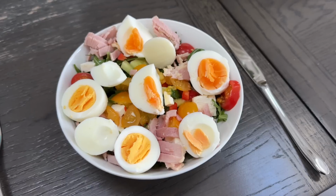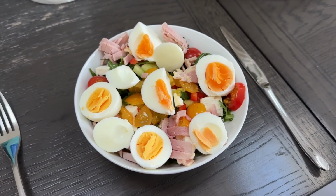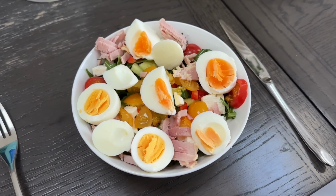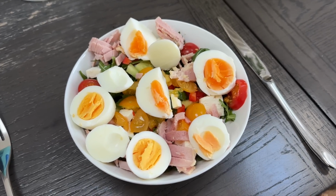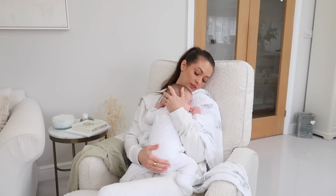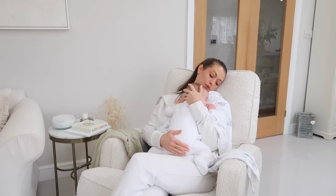Beautiful jacket. Mum has just knocked us up a lovely little salad for lunch. We've got ham, boiled eggs, feta, cucumber, tomato and rocket, and it looks delicious. You're nearly gone. You're drifting away. I think they're so hard to see from here if her eyes are closed or not.